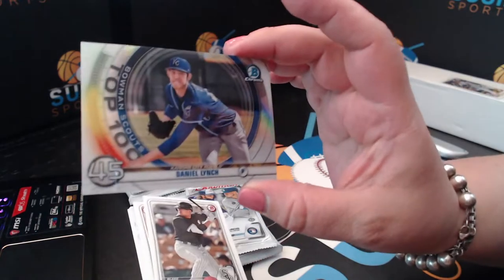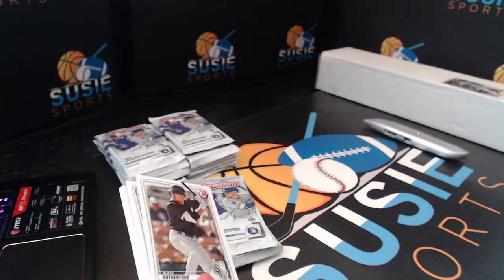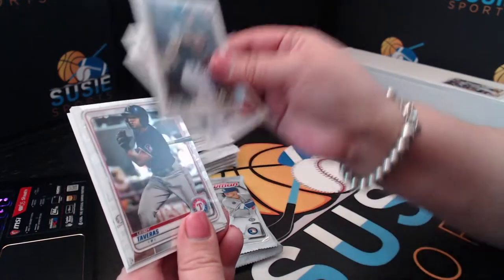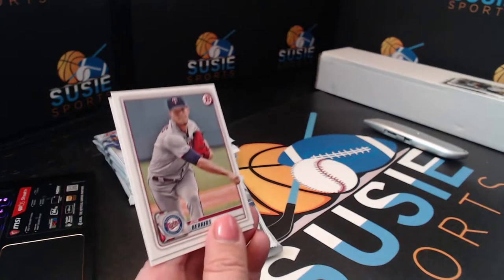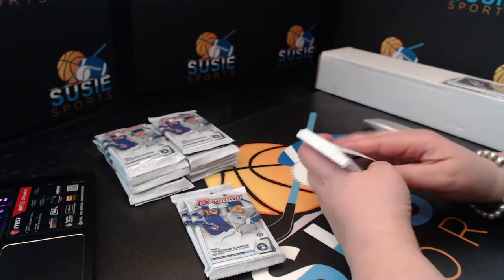Top prospects, 45 out of the 100. Daniel Lynch coming out there, going out to KC. Very nice for KC. Looking at Leody Taveras coming out here, as well as Hans Crouse, both Texas. Texas tonight, Jared Sox.